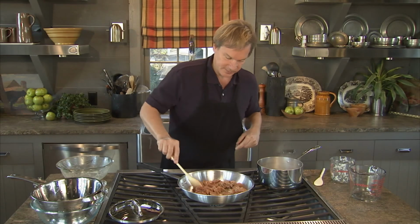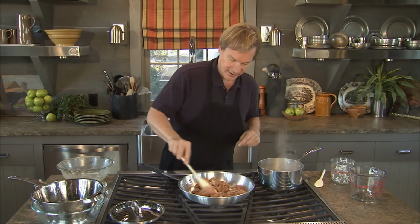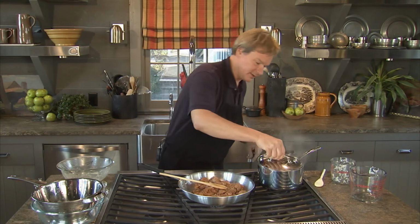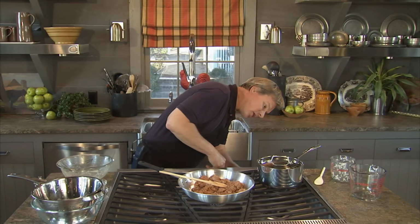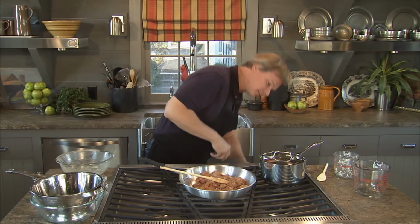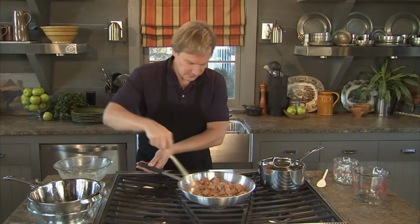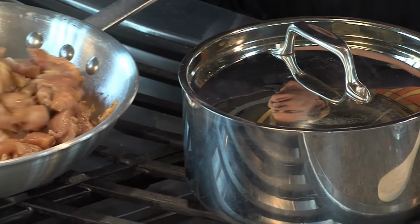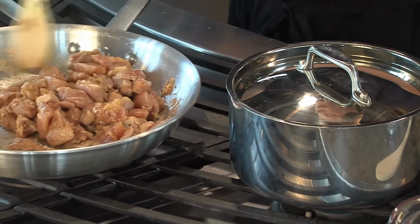Okay, our rice, water's boiled down now. Half of that water's gone, so I'm going to put on the lid and turn it on low. Because the chicken pieces are small, this cooks very quickly. The aroma is wonderful.